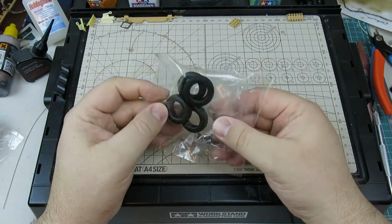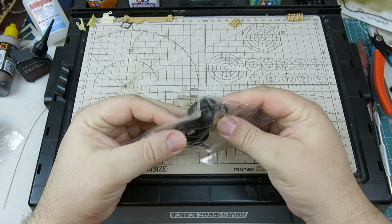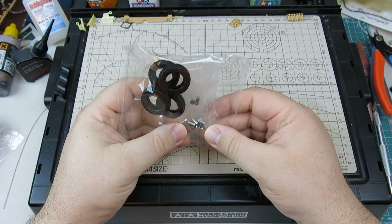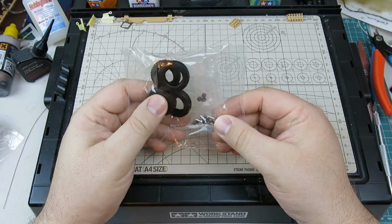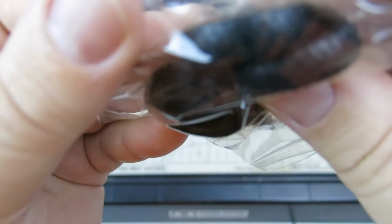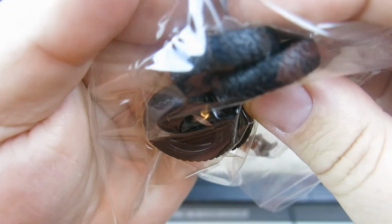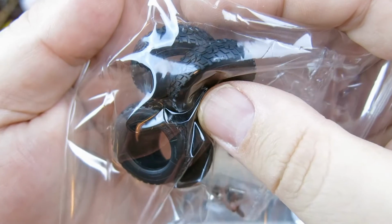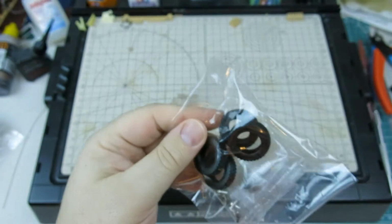And we have rubber tires, and they look really nice. Some screws, of course, to attach the body and chassis and frame together. These rubber tires have got some really good tread texture on them. You guys can make that out. Really nicely done. That's cool.